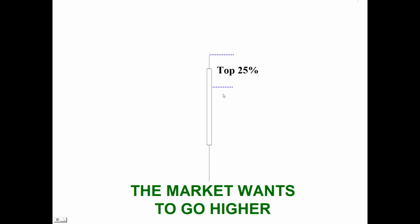Now conversely, let's say someone says, well, Steve, what about if you want to sell? You just apply the rules in reverse. In other words, you must be below the 50, and you want to look for a bar that looks like this.